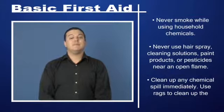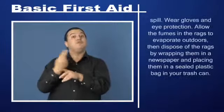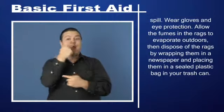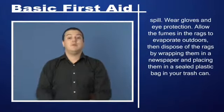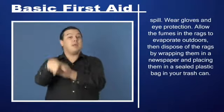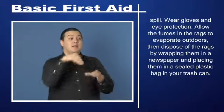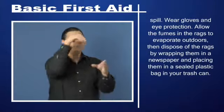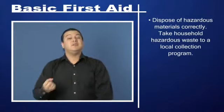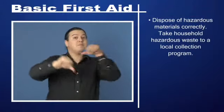Clean up any chemical spill immediately. Use rags to clean up the spill. Wear gloves and eye protection. Allow the fumes in the rags to evaporate outdoors. Then dispose of the rags by wrapping them in a newspaper and placing them in a sealed plastic bag in your trash can. Dispose of hazardous materials correctly. Take household hazardous waste to a local collection program.